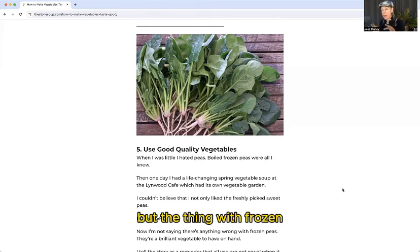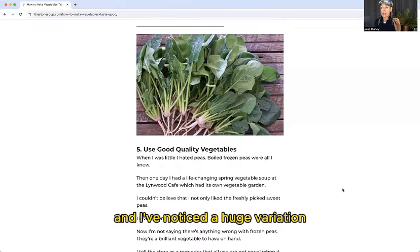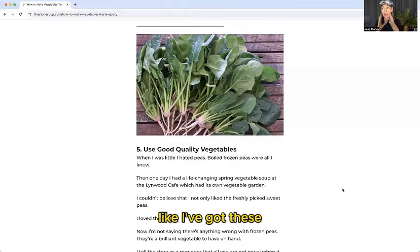But the thing with frozen vegetables is that I've used them a lot. I love them, and I've noticed a huge variation between different brands. McCain's make these baby peas, and it's almost like fresh peas out of the garden, and they taste really good, and they've got this beautiful texture. Whereas I've bought other brands, and they've been stringy and woody and just not nice at all. And same with frozen spinach. I love the Aldi brand.